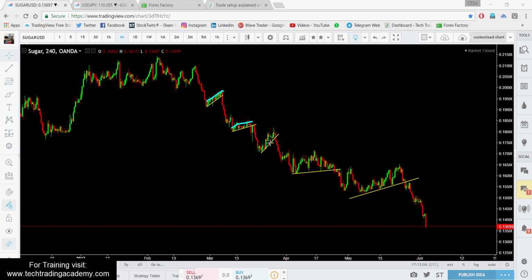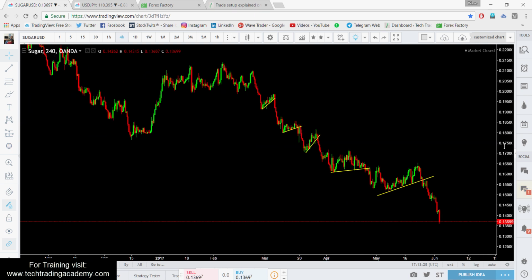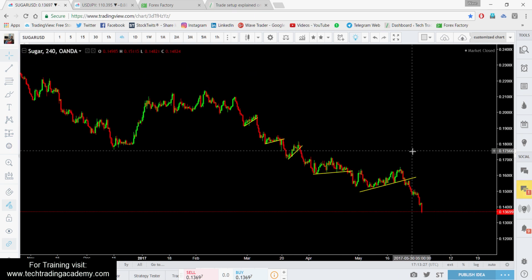Sometimes you will see the zigzag flag, or sometimes the flat channel, and sometimes the triangle. So trend continuation patterns are going to be triangle, flag, flat channel, like that. You need to figure out what pattern it is forming. If it is forming flat, then where you need to look for sell, and if it is forming flag, where you need to look for sell, and if it is forming triangle, where you need to look for sell.